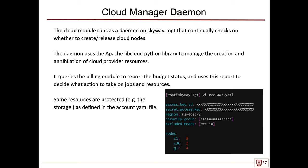The Cloud Manager daemon runs on the Skyway management resource, and it's a background process. It's continually checking whether or not to create or release cloud nodes. It uses Apache's libcloud Python library to manage creation and annihilation of resources other than AWS. AWS was provisioned with Boto 3. It queries the billing module to report budget status and uses this report to decide what actions to take on the jobs and the resources. Some resources are protected. As I mentioned, the IO nodes and the storage cannot be destroyed. They must persist. Here is an example of the configuration file, which specifies the type of node instances that are available for a particular project account.